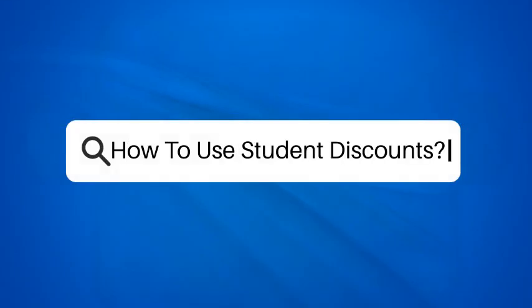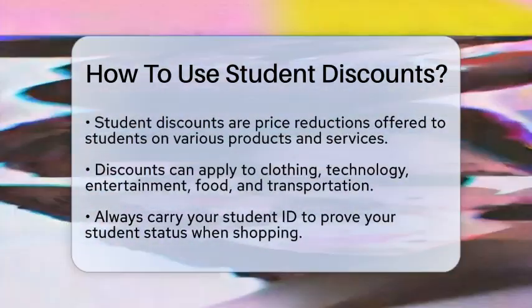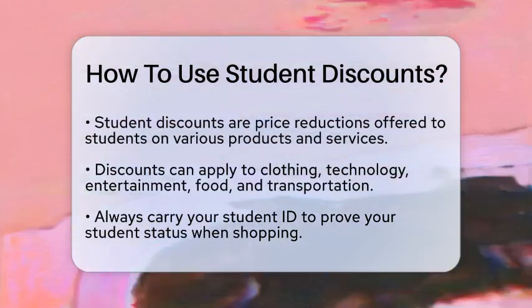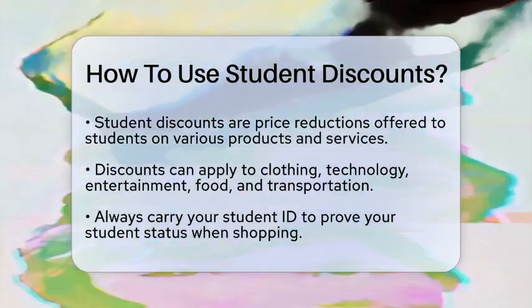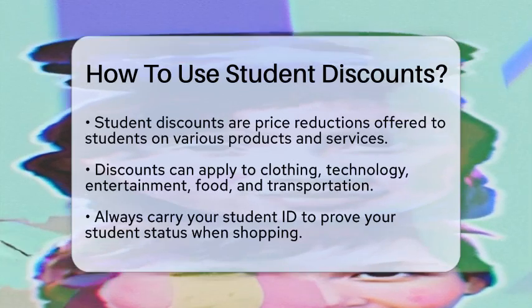How to use student discounts. Are you a teenager looking to save some money while studying? Student discounts can be a fantastic way to stretch your budget. Let's break down how you can use these discounts effectively.